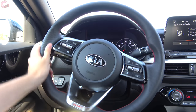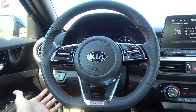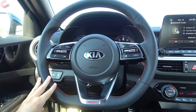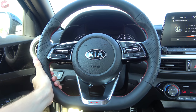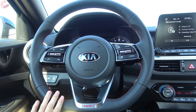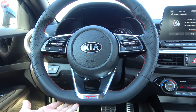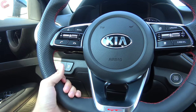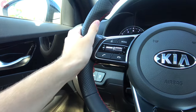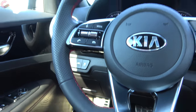Now coming back to the steering wheel, you do have electric power assisted steering, and you will notice one of the nicest things about this cabin, and that's the actual steering wheel design is very premium. Looks basically straight off the Stinger, which is definitely a compliment. So it is flat bottomed on the GT model. We have a nice supple leather. It is perforated on the hand grab areas, and you do have some red color contrast stitching.